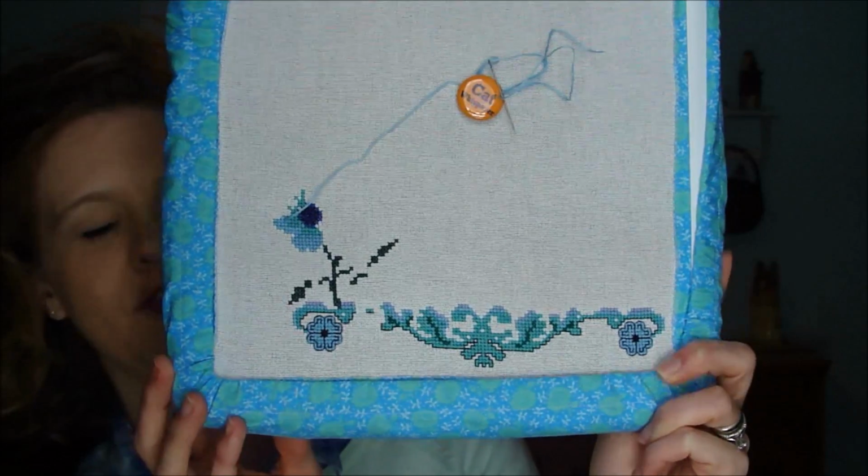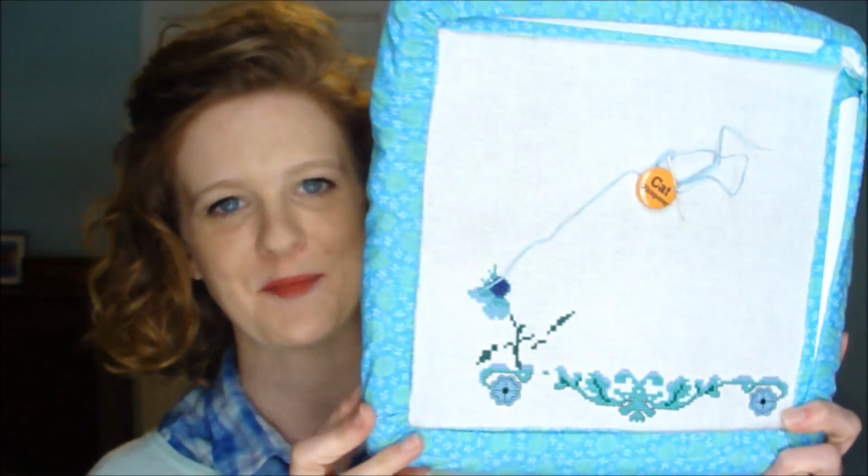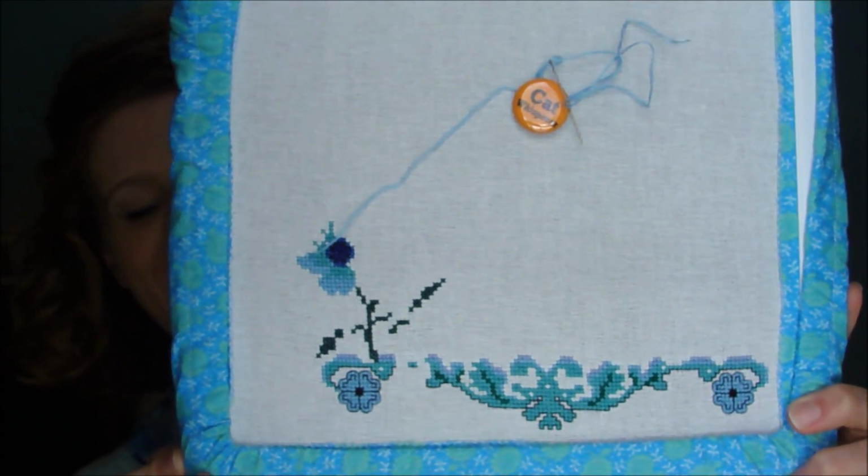Okay, so here's what I have so far. There's going to be this scroll work on the bottom. There's going to be a bouquet of flowers here. There's going to be a bunch of text and then a scroll work on top. So I am loving these colors, and I cannot wait to show you the pattern.